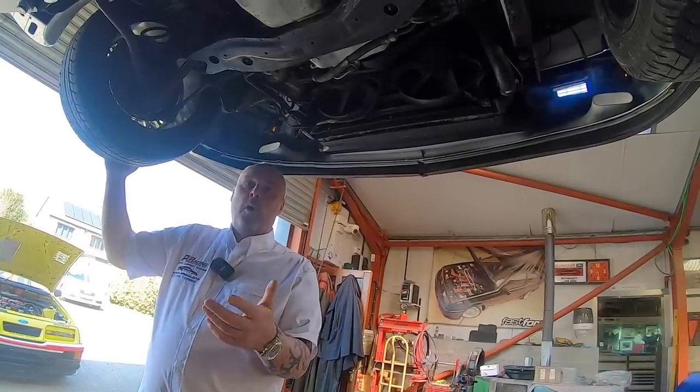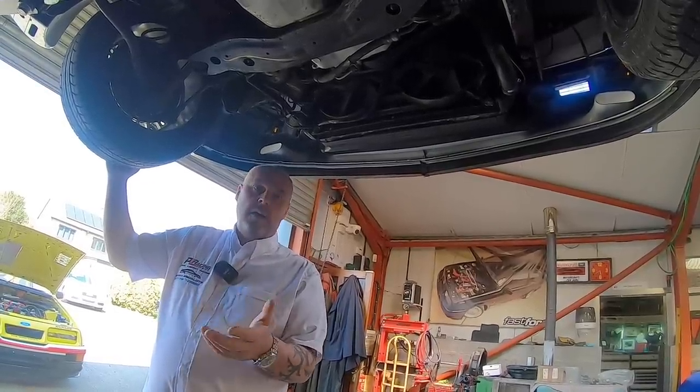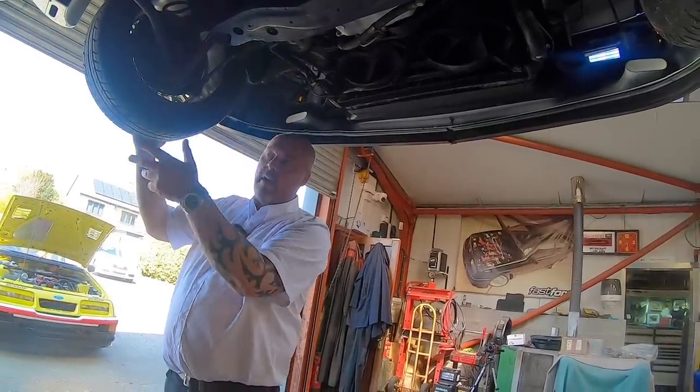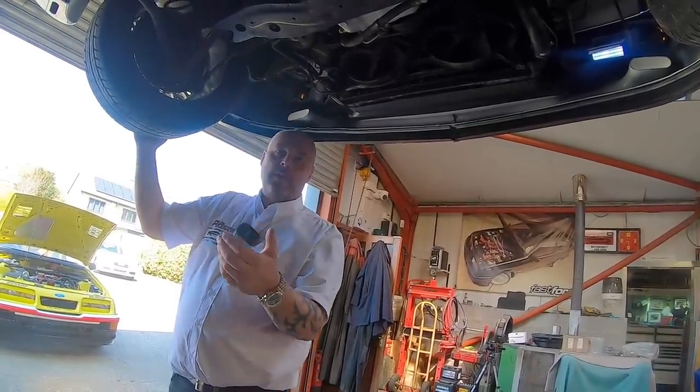But I'm not too put off if a car's had a wing on it. If it's been fitted correctly, the gaps are nice and you can see the inner wings or the rear end straight and it's not been clouted really hard.